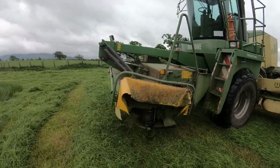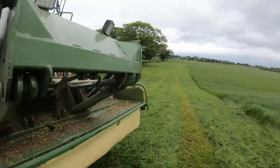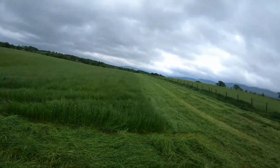So I got out and gave it a wee look over after the first field. Just done the first round. Going to the second round of this field. She's about 20 acres in here.